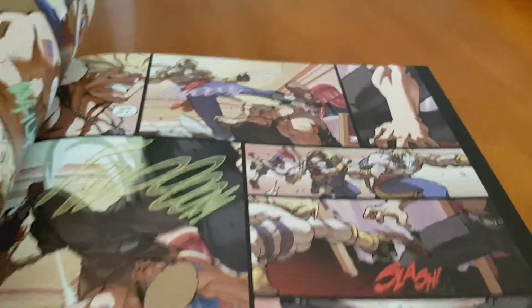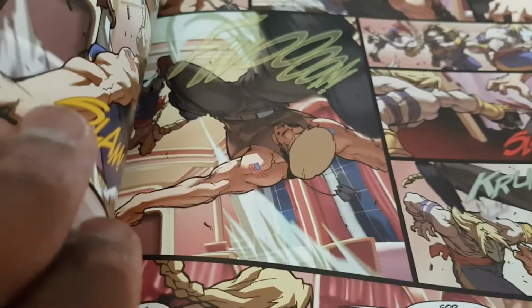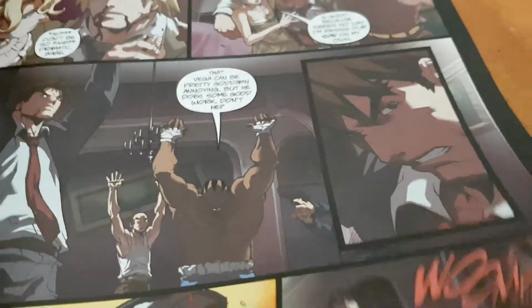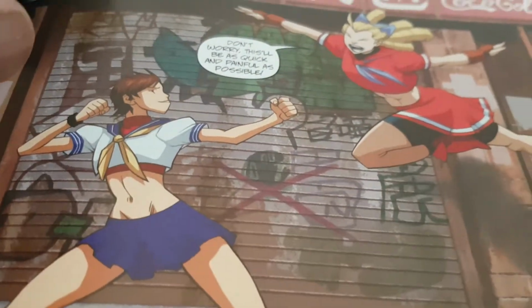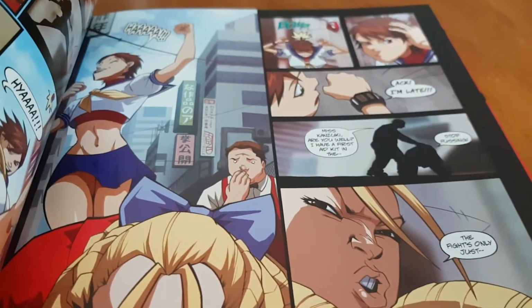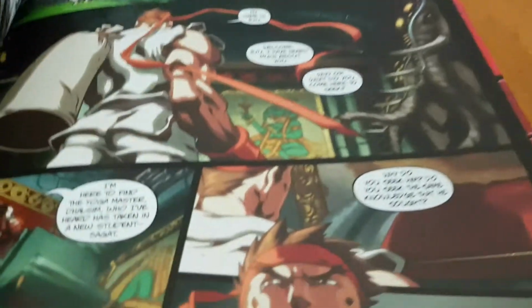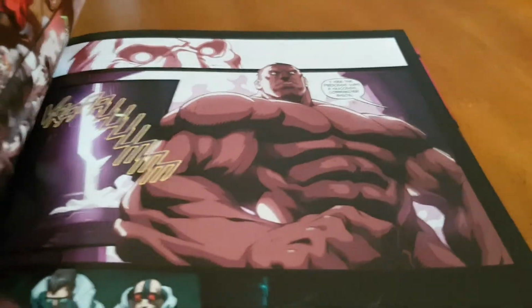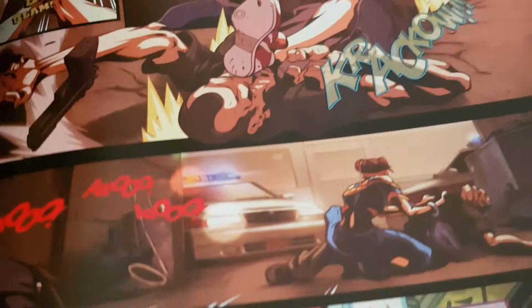I do have part 3, and there's Vega, and then you got Gill fighting Vega. So yeah, you have all the different fights, like how big Gill is and everything. There's Sakura and Karin. They have little mini stories. There's Sakura. So yeah, they have the little bonus stories in here too, and it's just a nice collection and a hardcover at that. I really love the hardcovers. There's Bison. So yeah, I really like collecting the hardcover books and not just the single comics.